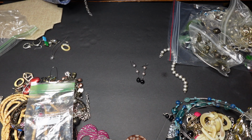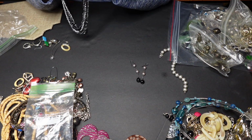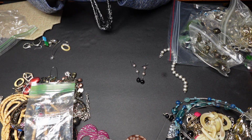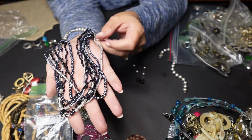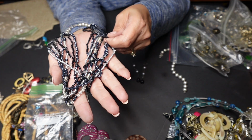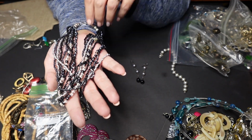Yeah, it's definitely twisted within itself, so I'll have to do a little work later on to get that undone, but let me show you, get the gist of it here. It's pretty. So this is the necklace, and again it looks like these are all glass seed beads. Silver, black, and white.